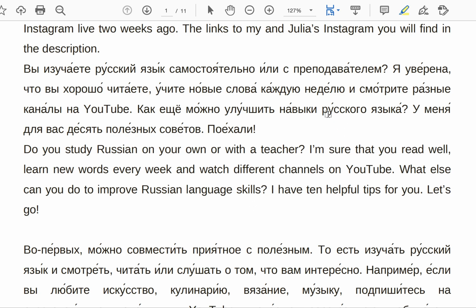Okay, so this is the first instance here of what I'm calling "ofness." So how else can you improve your skills of the Russian language? Русского языка. And this is a good pattern to get used to, especially with masculine nouns or even neuter, because you'll see this -ого, языка type of thing over and over again.